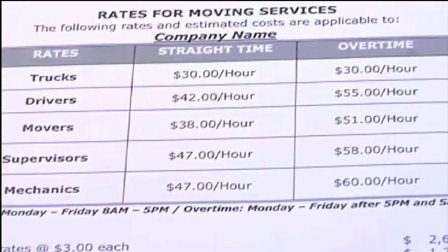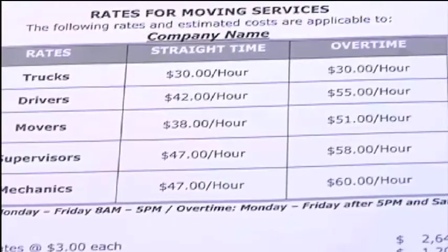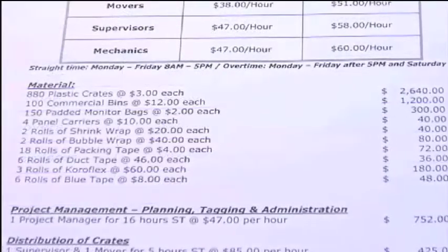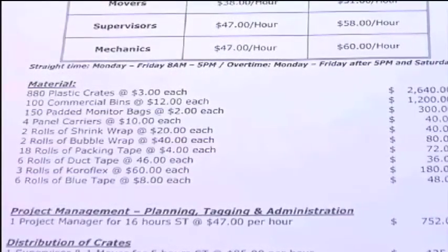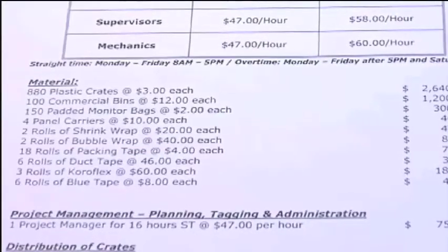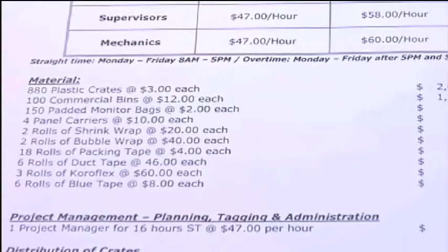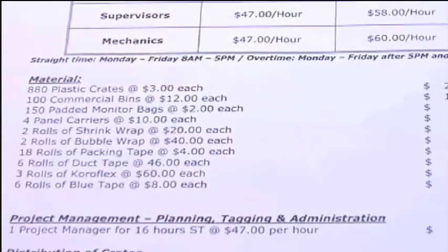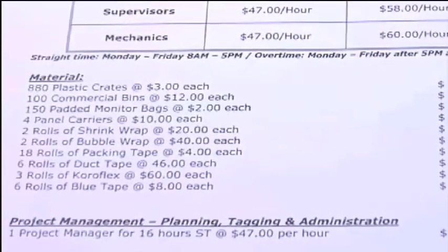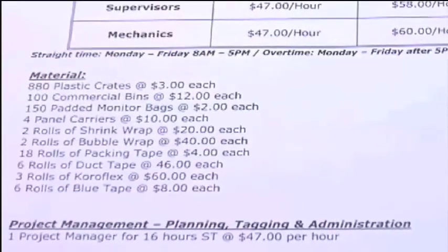The rates will also outline what our straight time rate is compared to our overtime rate. You'll also find a list of itemized material needed to complete your move project. The reason for doing it this way is to completely outline the amount of movers, material, and hours needed to complete your job. And you'll see that these pages are very detailed, and when comparing move estimates from one company to another, you should compare the amount of manpower and labor that they're providing in their estimates, as well as the amount of material that's provided.